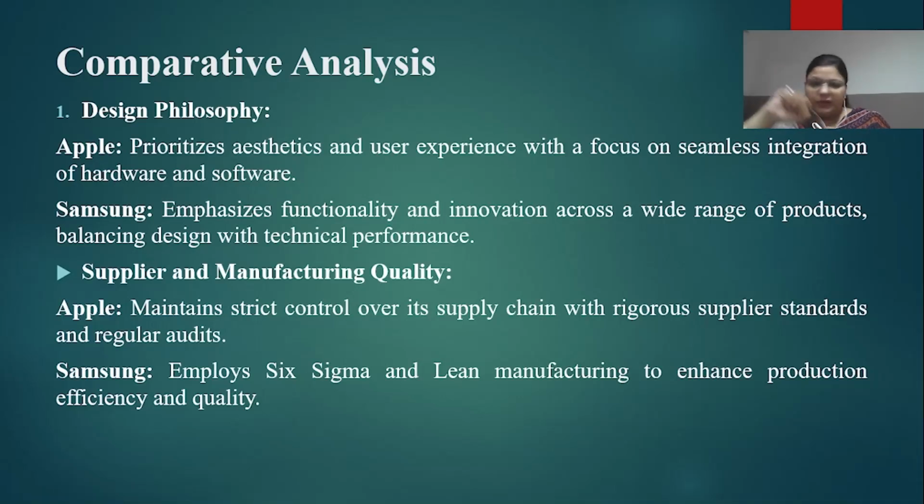Next one is supplier and manufacturing quality. As we know, Apple maintains strict control over its supply chain with rigorous supplier standards and regular audits. Because of that strict control over suppliers, the standards and regular audits will be better than at other companies. If we talk about Samsung, Samsung employs Six Sigma and lean manufacturing to enhance production efficiency and quality. It enhanced production efficiency, but it did not consider supplier quality as much.